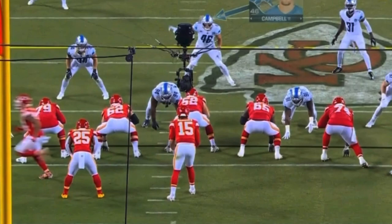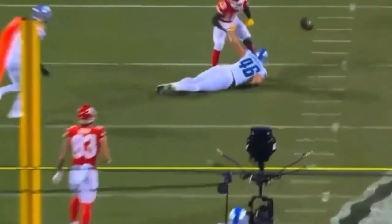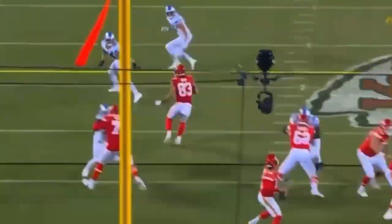So Jack Campbell here, linebacker for the Lions, does a really good job on this play. We're going to see him break up a pass. It's going to be a crossing route to Kadarius Toney in the middle of the field. He's going to be able to dive and break this up. A couple things go into this though.